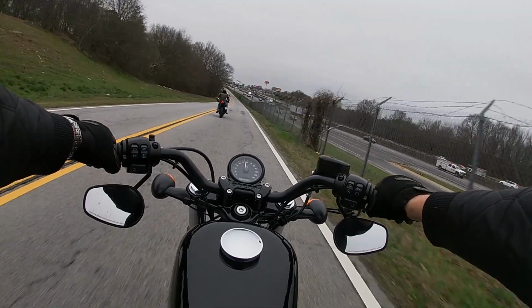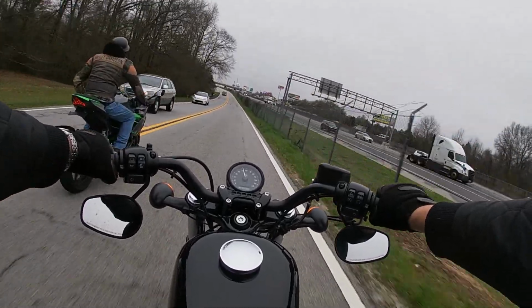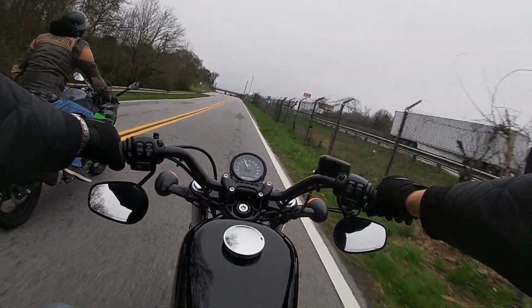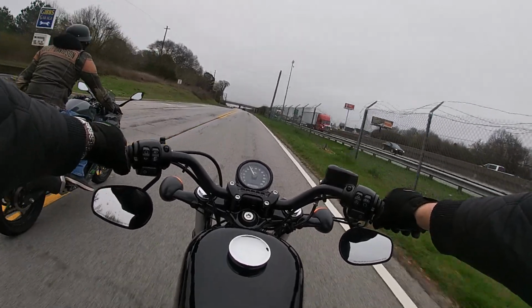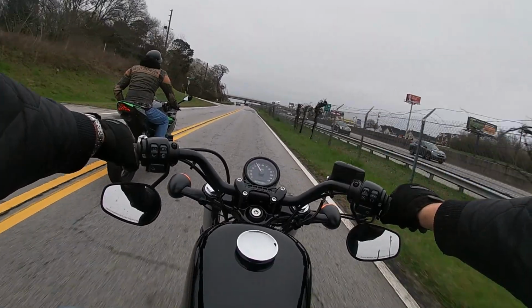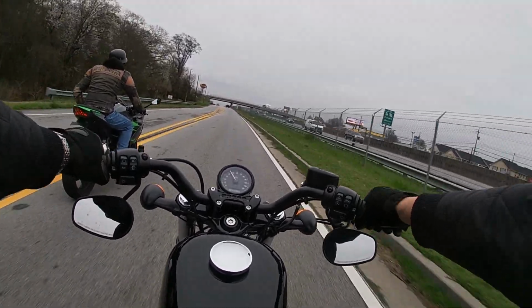So for a beginner, a 48 is easy. It's a low motorcycle, and the gearing on it is easy. Again, you don't have a massive amount of power. This one does have 1200, so if you're a beginner, an 883 might be a better choice because that's going to give you a lot less power than this. The 1200 will put out a little bit of power. It can get away from you if you're not super careful.